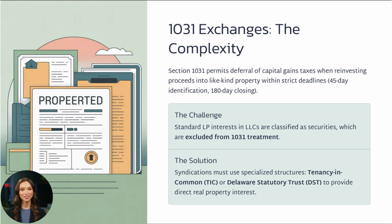To get around this, some syndications will use a special vehicle like a tenancy in common, TIC, or a Delaware Statutory Trust, DST, to give you that direct property interest necessary for a 1031. It's complex, but it's available if tax deferral is a primary concern for you.